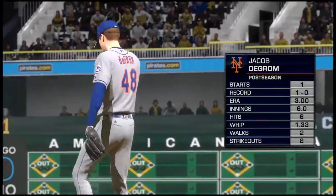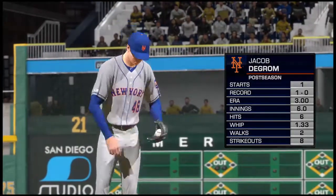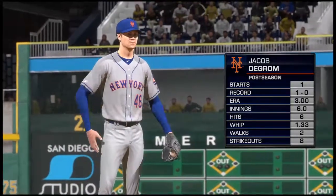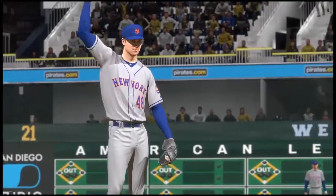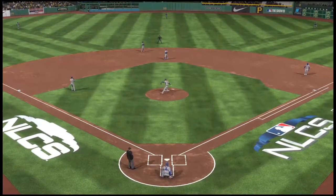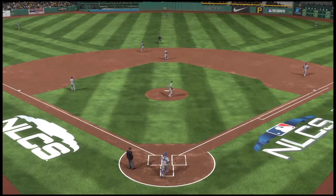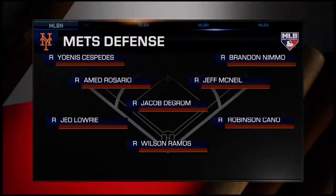Jacob deGrom will do the pitching on the road here in Game 1 of the LCS. What do we need to know here, Danny? Jacob deGrom is just a solid pitcher. He's not overpowering in any sense with any of his 3 pitches. Good sinking fastball, 93 to 96, great slider, and a really good changeup. What makes him so good? He'll throw all 3 of his pitches at any time.